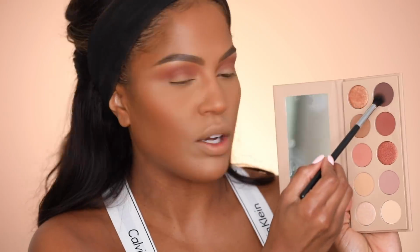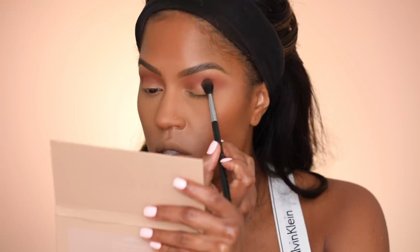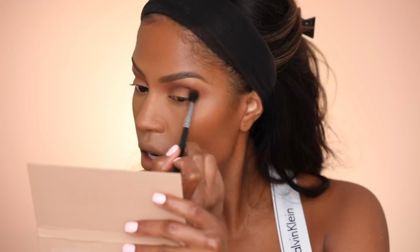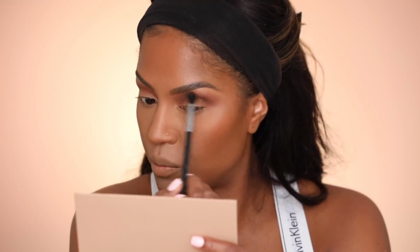Now I'm gonna go in with Gemini, which is the darkest shade in the palette, and I'm just gonna put this right on top in the crease. Oh, we have pigment, do we? Yes, we do.